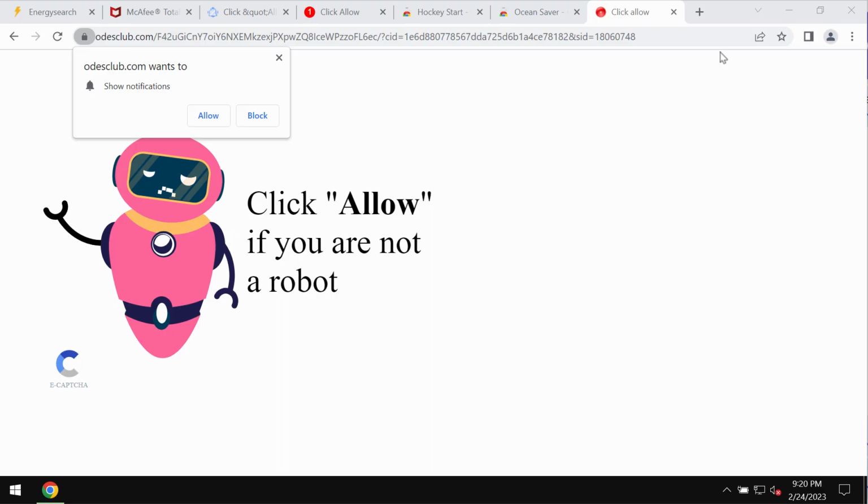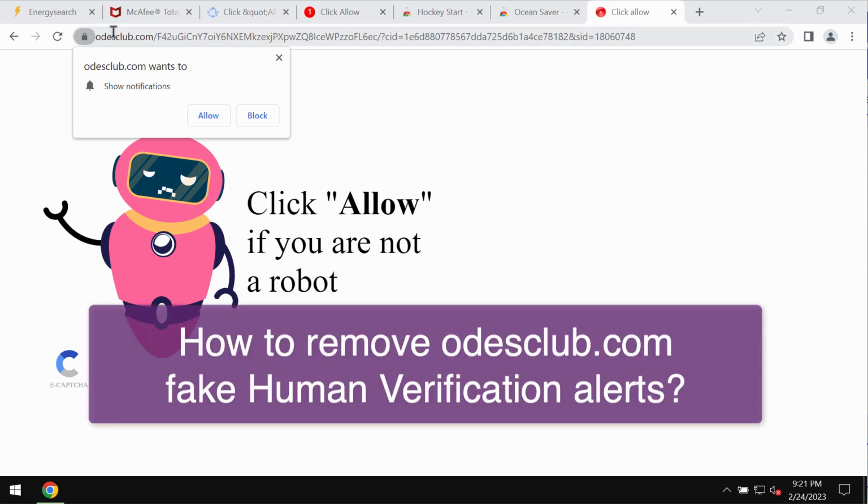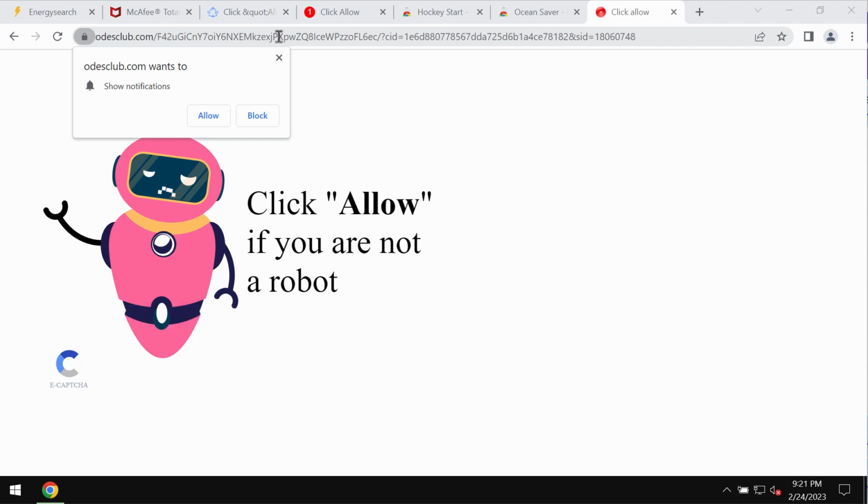The video is about removing fake human verification alerts that are related to the site odessclub.com. Some people see such pop-ups by odessclub.com. Truly, these pop-ups are fake and deceptive.